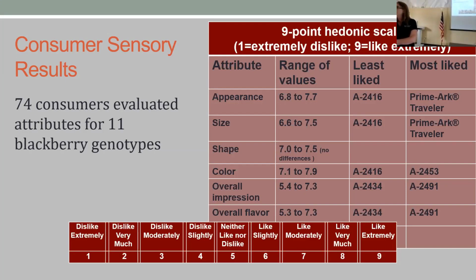Some of the things we were interested in: they come into the booth, they sit down, and we give them a plate with four of the exact same blackberry cultivar, one cultivar at a time. Then they go through the whole ballot and answer the questions I'm asking. When they're done, they get the next one. So they're not getting all these blackberries at once and saying, ooh, I like that one because it's the biggest one, because that would change their opinion.